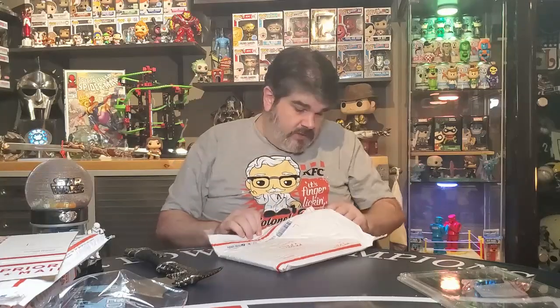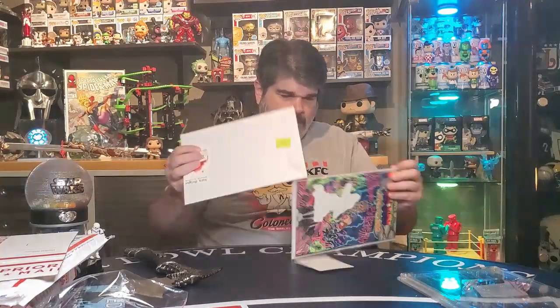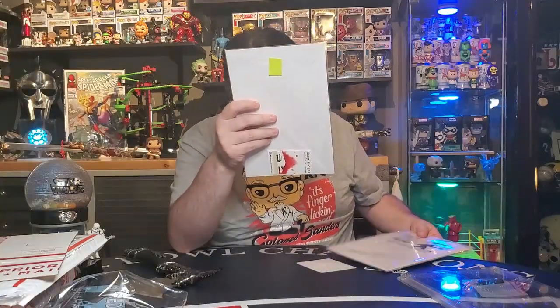It wasn't terribly cheap, but when you have an artist do custom work, that's what happens, and I wouldn't expect anything less. So what we're going to do is look at the first thing before I show the actual comic. All right, he has a little post-it note on there, and I'll show that in a second.